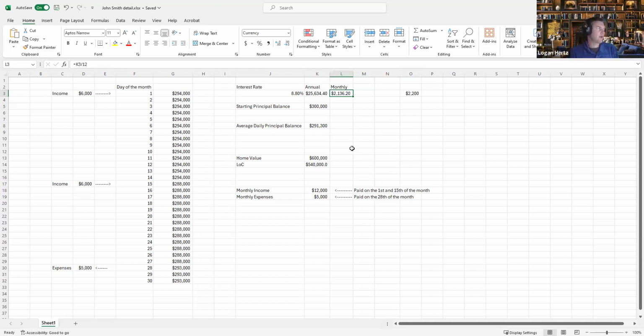So how is it that we're actually paying less in interest than what the calculator is showing? Well, the calculator is deliberately being conservative, right? The only way you would pay $2,200 in interest is if your principal balance stayed at $300,000 for the whole month, which meant you had no income for that month, and therefore your principal balance didn't go down at all.